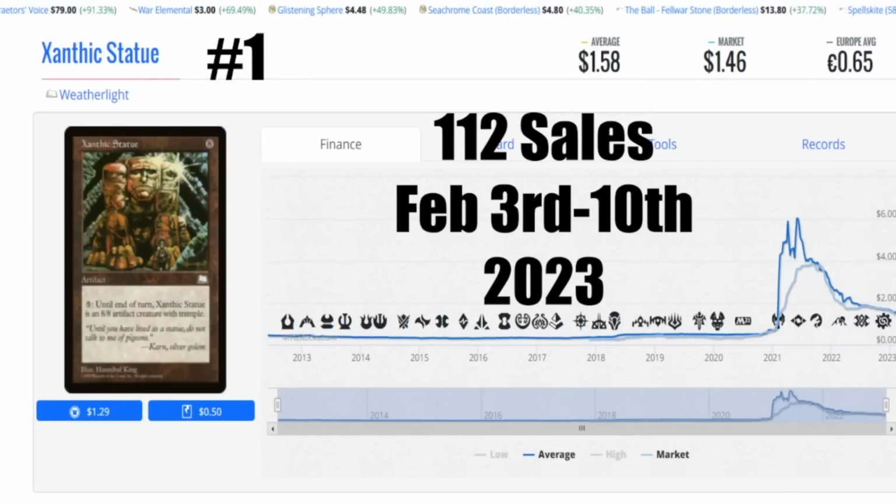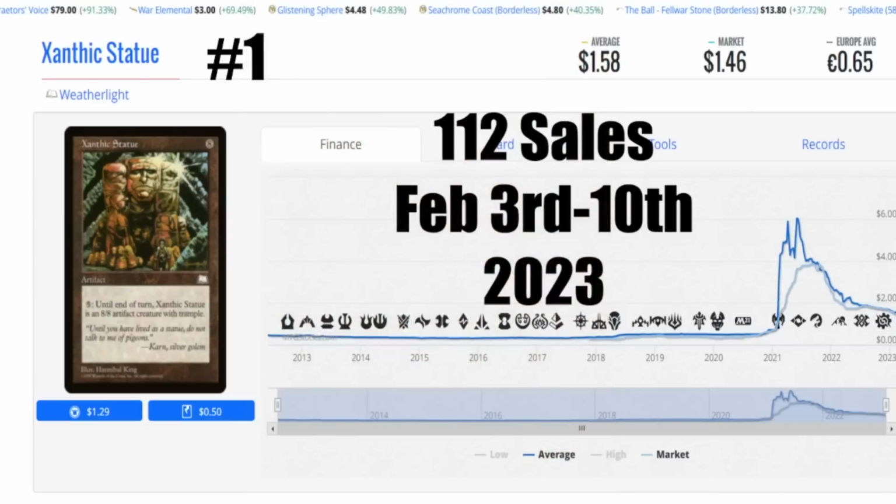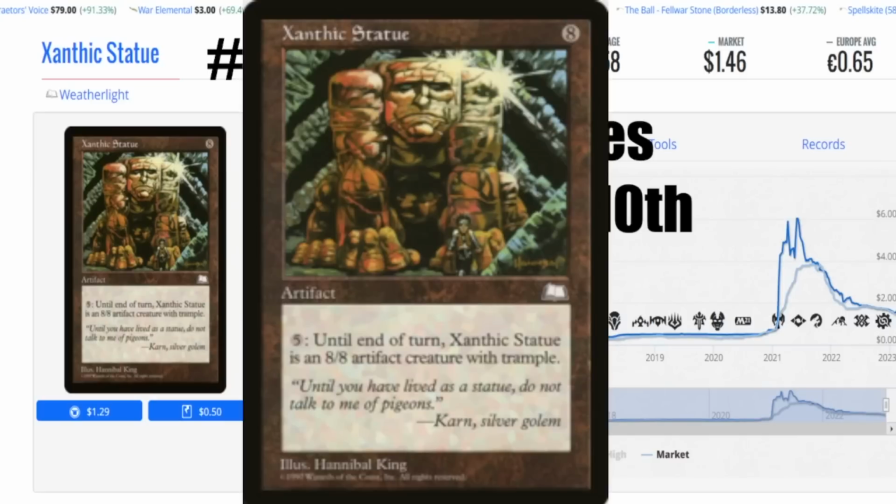Now, we talked about this. And I guess a few of you guys took this one to heart as well, because this thing had 112 sales. Look at that. 112 sales last week. This is crazy stuff. Now, the market price is only $1.46. Even all these sales didn't even spike the market because this card is so numerous and so inexpensive. Some copies are 50 cents, which means somebody spent like $30, $40 to get this many copies in total between all the people buying it.